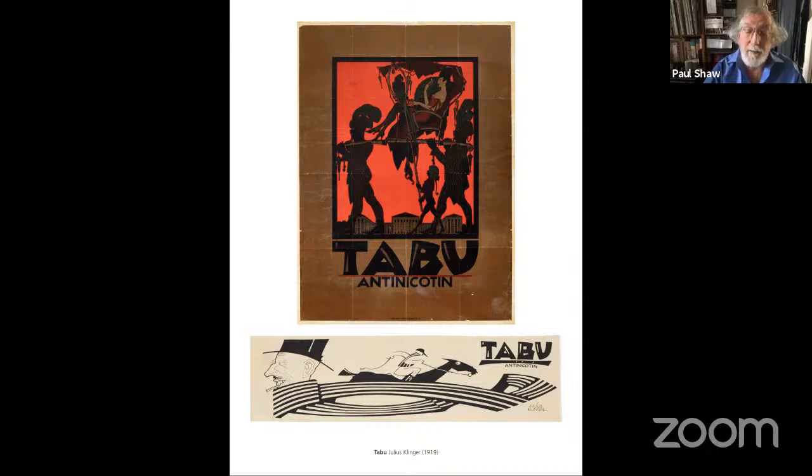It's been used as a typeface to be associated with primitive arts, with African or Asian arts. And, you know, possibly Koch had that subconsciously in his head.